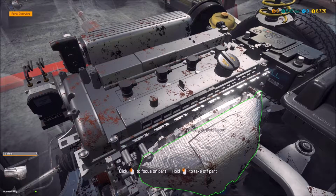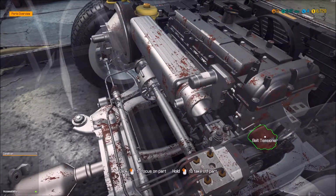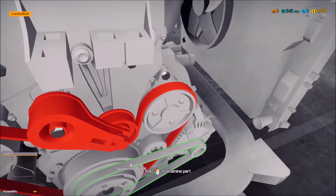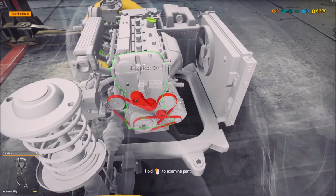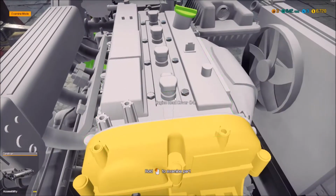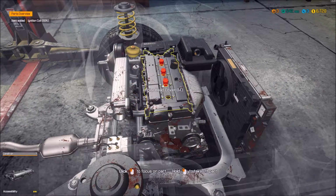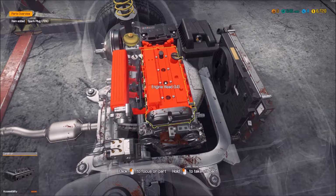Alright, let's poke around in here a little bit. Ooh, there's some components down there that look bad. They're in bad shape. Belt tensioner looks bad. Let's see what we can see here. Belt tensioner's bad. Belt's bad. That belt's bad. The roller's bad. Timing cover's in good shape. Take those all apart. Alright, so let's take these off. Let's get a couple of spark plugs out. Spark plugs don't look bad. Take those out.